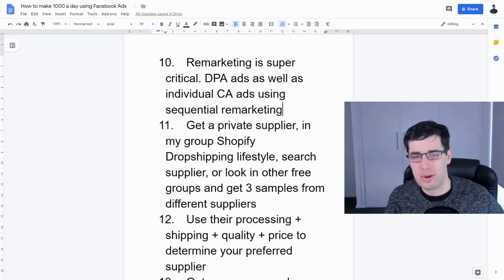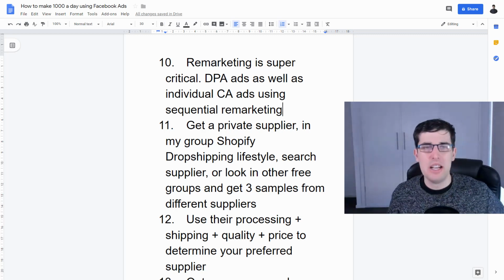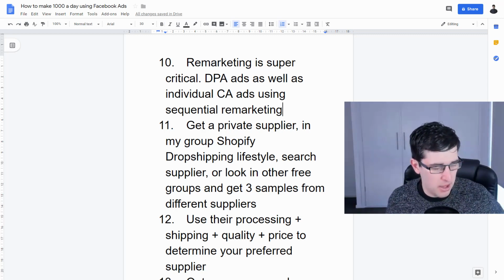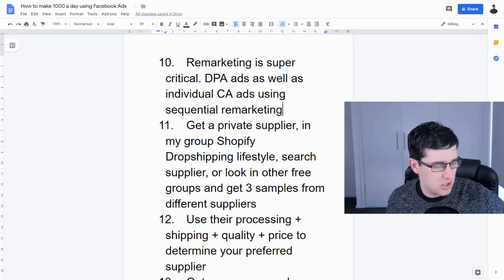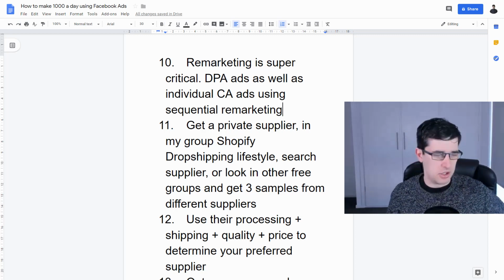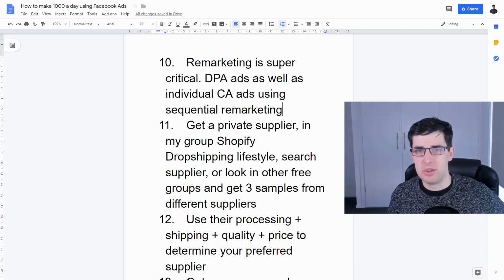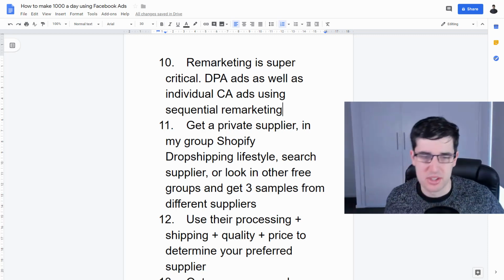I just have the columns processing, shipping, quality, price, so I have at least those 3 columns, right? So I have my private suppliers, and then I have the processing time. From the date that I purchased it to the date that it was processed determines the processing time. The shipping is from the date that it was processed and confirmed shipped to when it arrives at my premises.